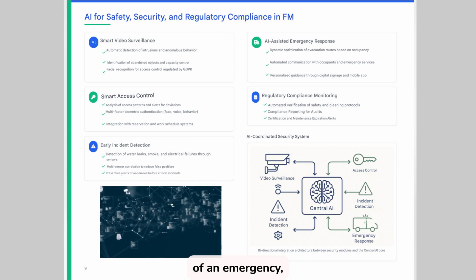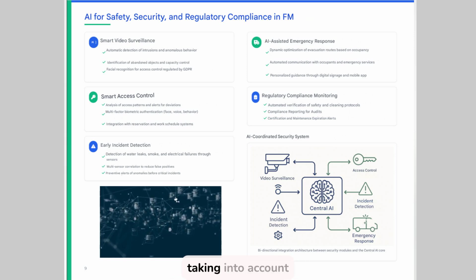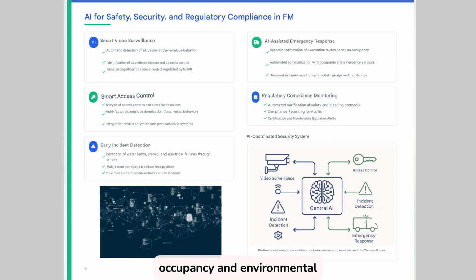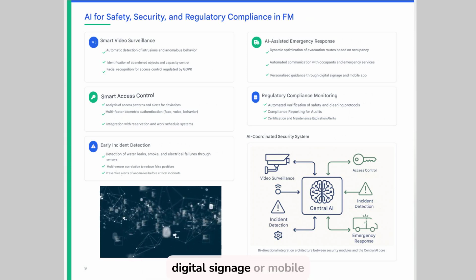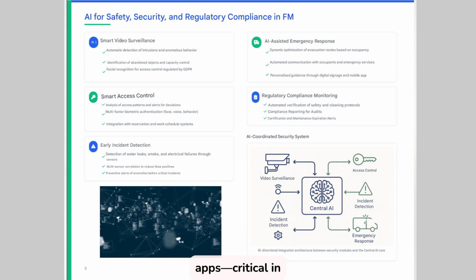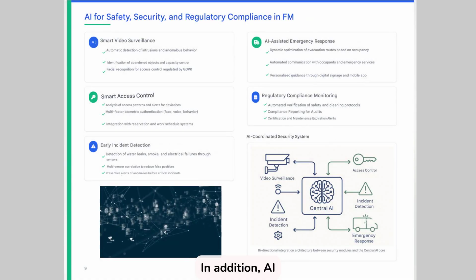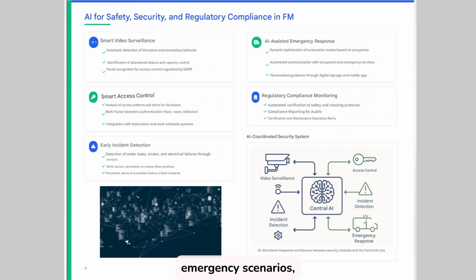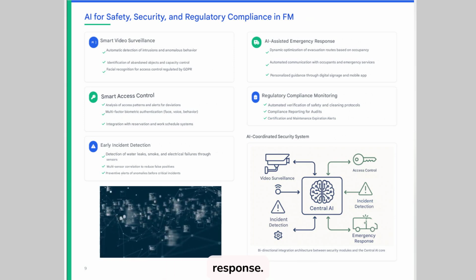In the event of an emergency, AI optimizes evacuation routes in real time, taking into account occupancy and environmental conditions, and issues clear, personalized instructions through digital signage or mobile apps, critical in complex, high-traffic spaces. In addition, AI enables the simulation of emergency scenarios, training of action protocols, and improved crisis response.